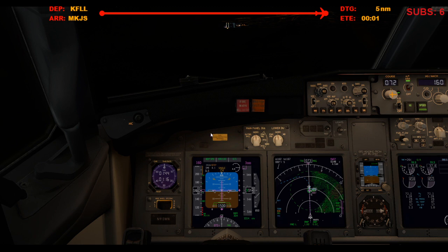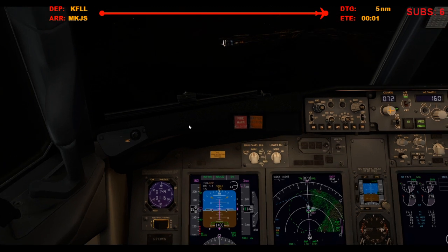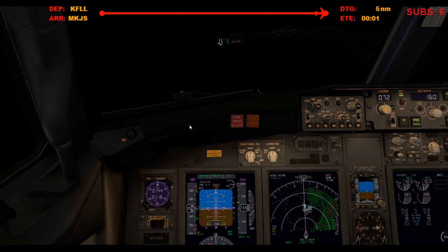Tower, good evening. Southwest 583 on the ILS, runway 7. Southwest 583, winds calm, cleared to land, runway 07. Cleared to land, 07, Southwest 583.